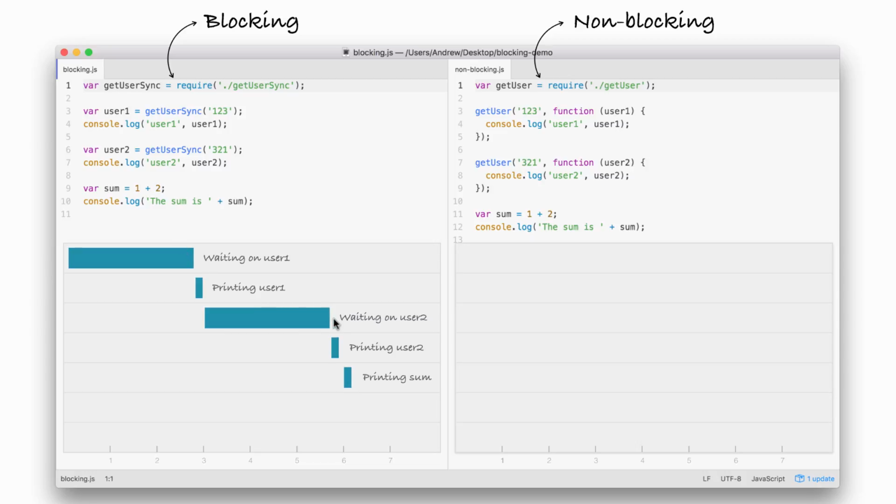This is how blocking works. It's called blocking because while we're fetching from the database, which is an I/O operation, our application cannot do anything else. This means our machine sits around idle waiting for the database to respond and can't even do something simple like adding two numbers and printing them to the screen. It's just not possible in a blocking system.